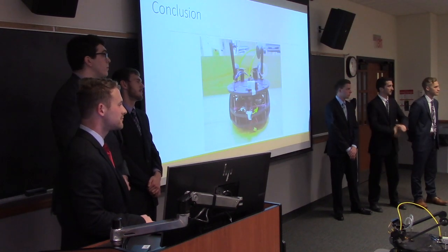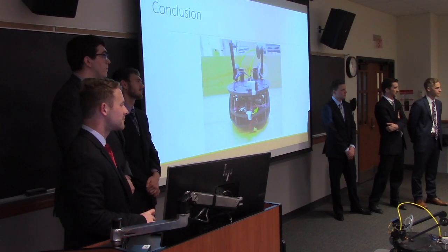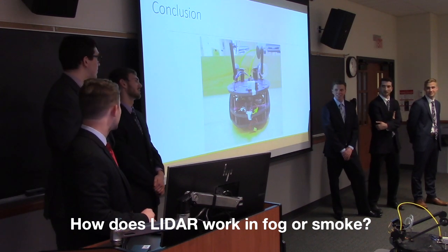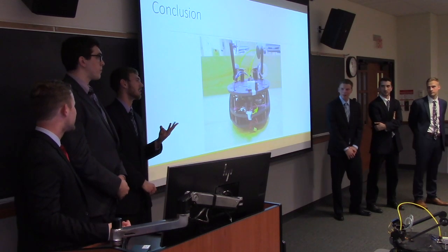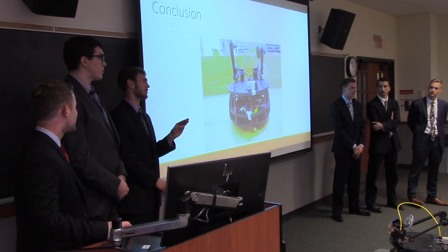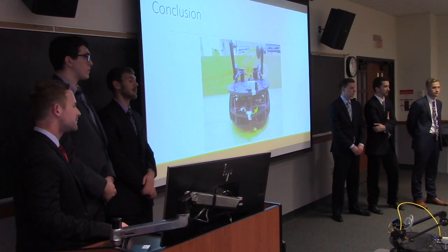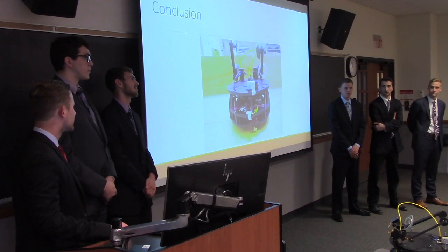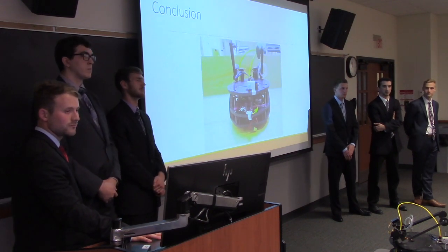The LiDAR spinning thing on top there, how does that work if there's fog or smoke? Like for self-driving cars? That's a good question. Self-driving cars use three main sensors, which are LiDAR, cameras, and there's a third that I'm forgetting. But they need all three to navigate in all environments and all weather conditions. LiDAR is a fantastic sensor for that application. On any clear day, those LiDARs can see 200 yards out. They're very good.